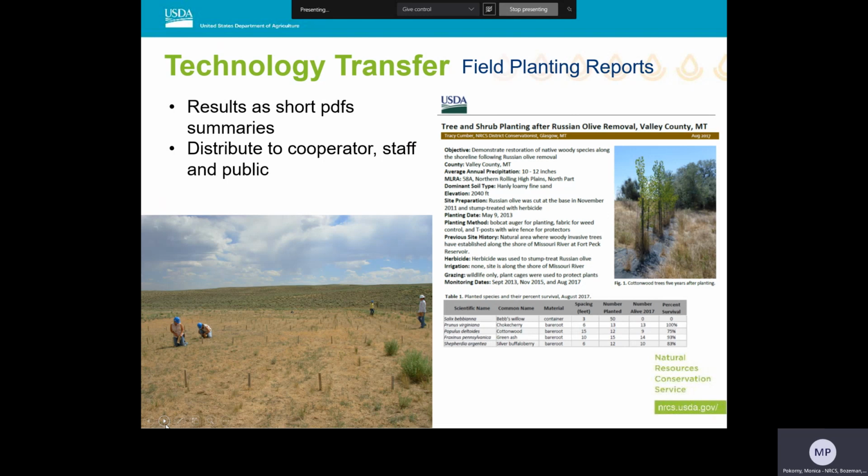Okay, from the Plant Materials homepage, you can also access our Field Planting Reports website. On the site, you're going to find a list by topic of field planting results. So there's going to be topics on pollinators, range plantings, pasture plantings, windbreak plantings, where you can download a short summary of each project and the results.